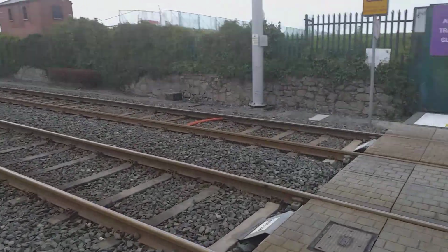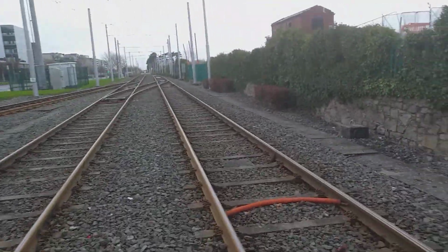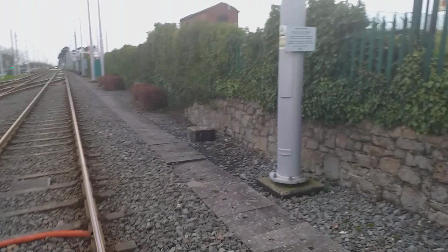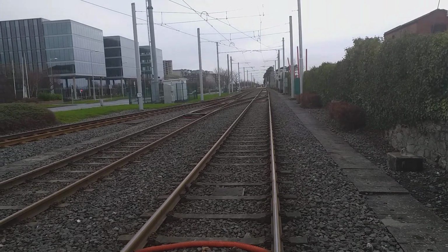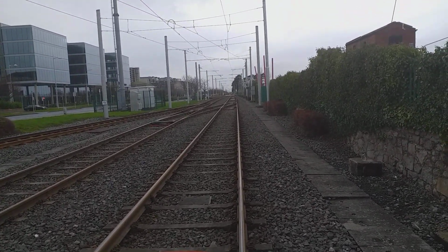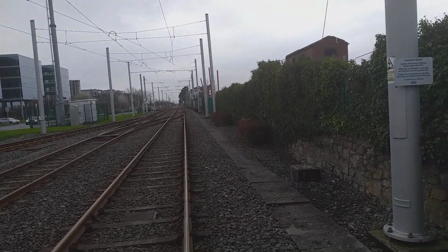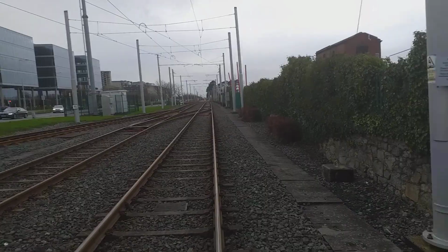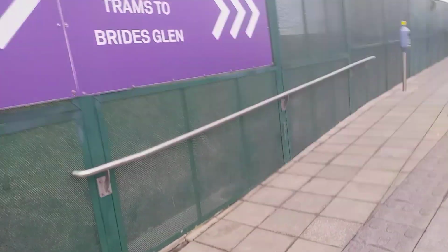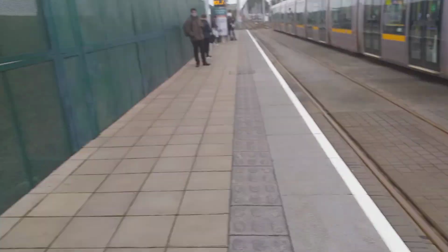And interestingly enough, you still have aspects of the old line here. This wall here beside the reservoir, which is disused now, it's a Victorian reservoir, and there's a lot of construction work going on. There's a tram on the way here, and we have a platform here. The platforms are quite low compared to a regular train platform.